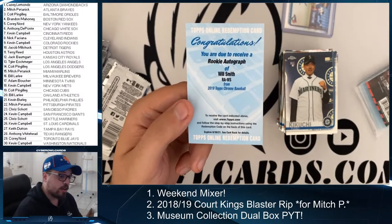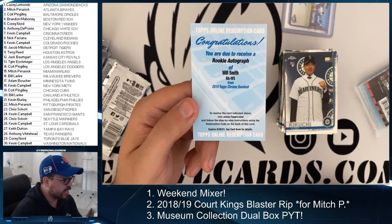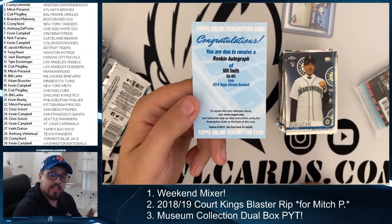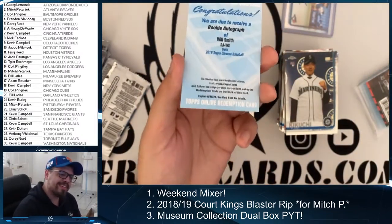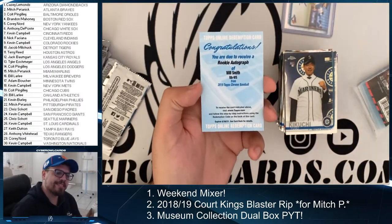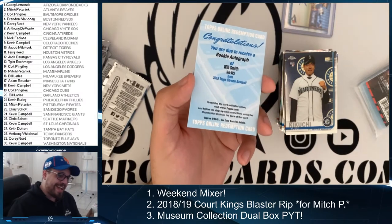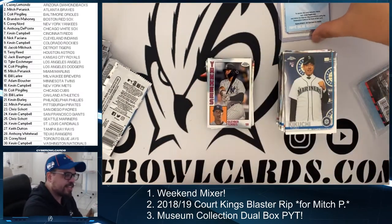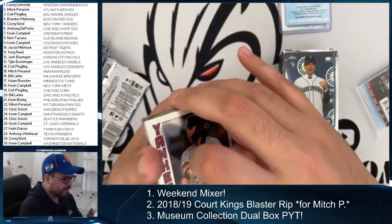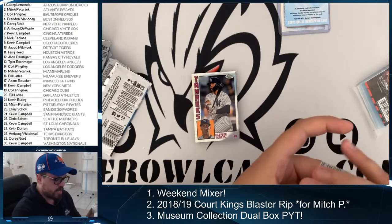Still really cool auto. Will Smith definitely a highlight on the Dodgers team. I think he's going to be a really good catcher for them. But pretty sick auto here. Just, why was it not in the box? Why is this a redemption? The blue one was not a redemption. We pulled it the other day. What is this? Still, really good auto. Congratulations to you, Colt.